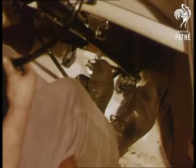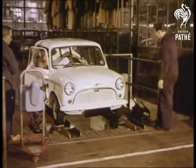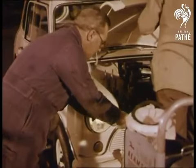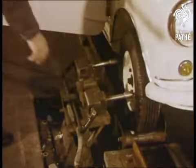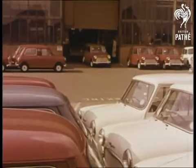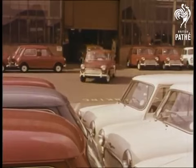The gears work, everything's in order. Windscreen wipers, lights. Just the final alignments, correcting the track and focusing the headlights. And here's your car ready for the road.